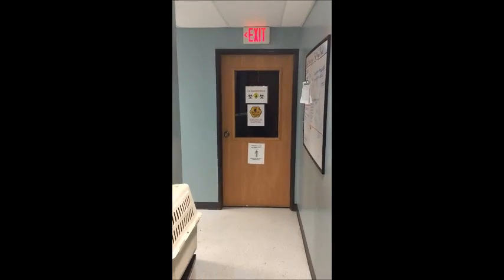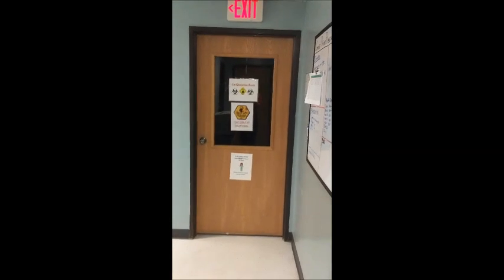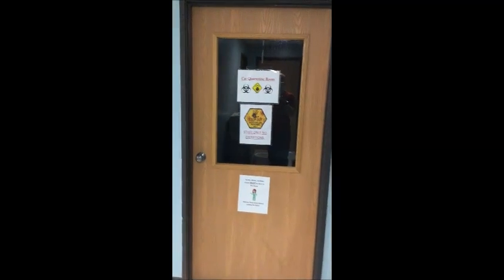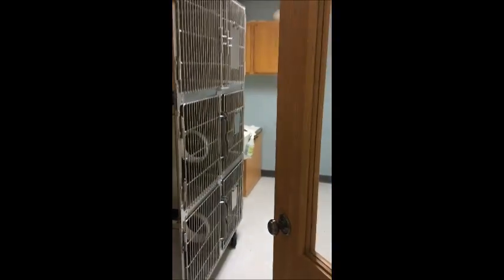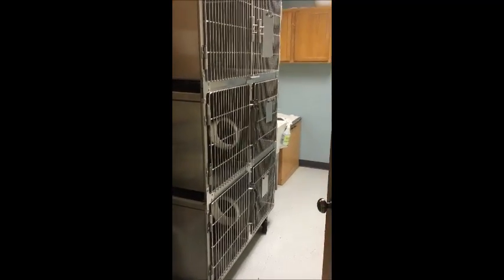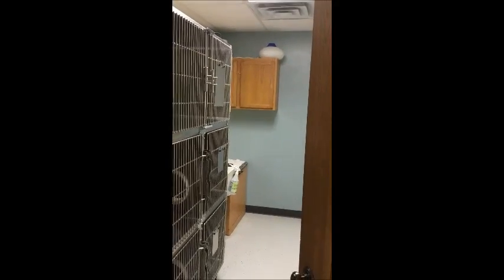We are now back in the hallway. We're looking at our quarantine room, and it is dark because we do not have any cats in quarantine at this time. It is a fairly small room. So we do have 5 kennel spaces in there, and a sink and some cabinets for supplies there.